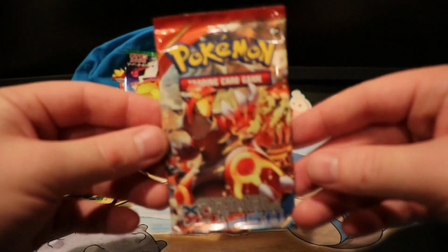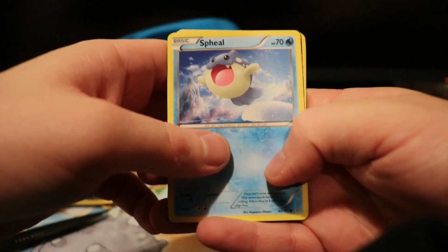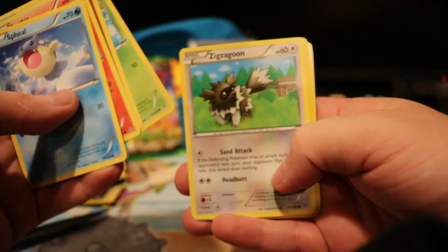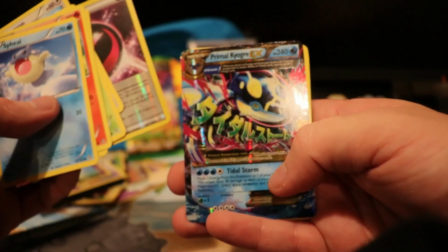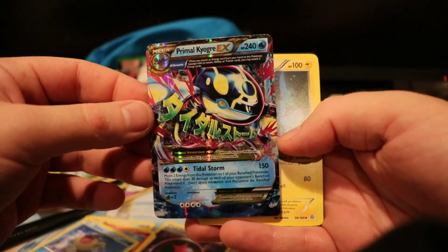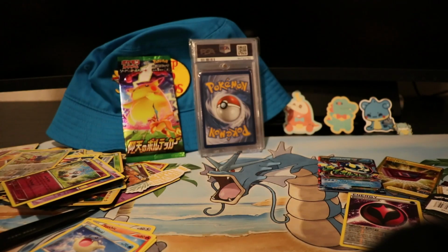All right, Primal Clash. Got Groudon for the pack art. Okay. Starting out with the Steel. Got a Torchic. Sunkern. Zigzagoon. That's actually a really cool looking one. Normally it's brown. I don't know, maybe it's a different type. We got an energy for the reverse. Ooh, and oh, we got a Primal Kyogre EX. This is one of the cards you want to pull in this set. This is really nice. That's awesome. Hell yeah, okay. Totally happy with that pack. That's exactly what we wanted.